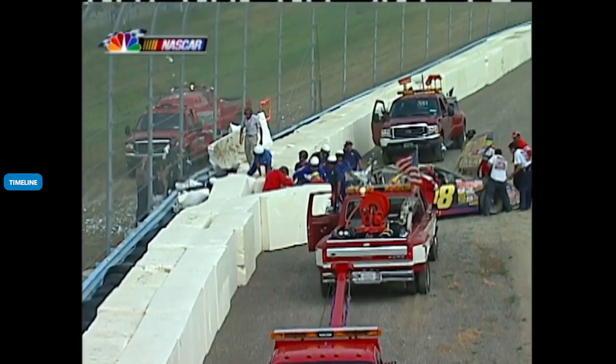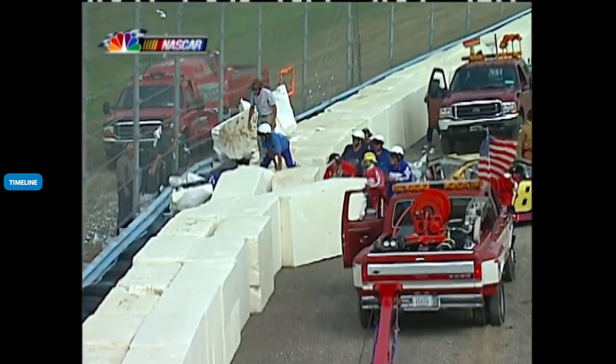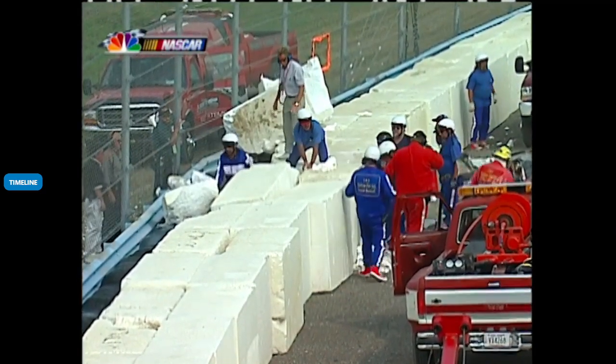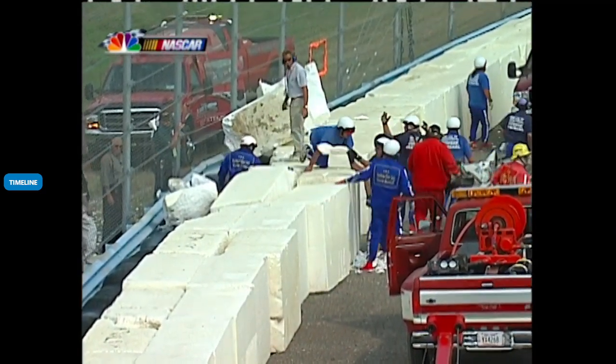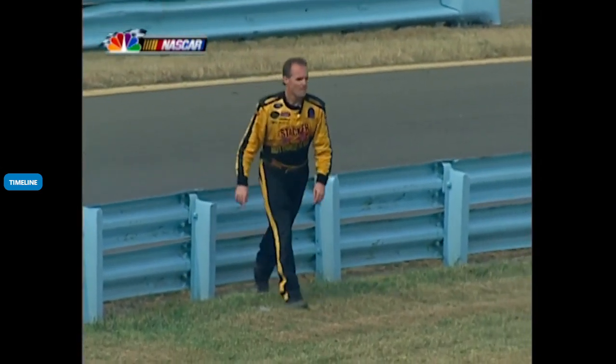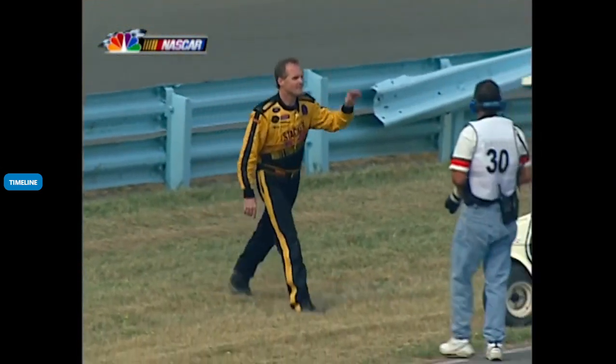And again, softer barriers, BP. We've talked about it last week and again this week, but so great to see the initiative here at these racetracks. It really is, and we can obviously see how much difference it makes. Because if he'd have hit that guardrail straight on without that barrier there, boy, that would have been ugly. So Kenny Wallace is okay.